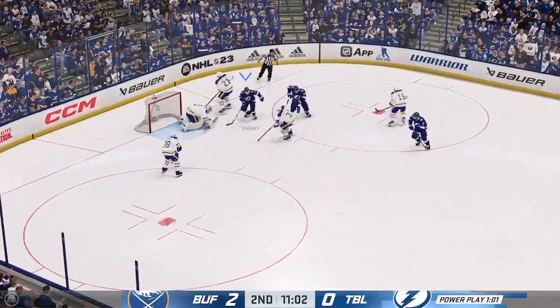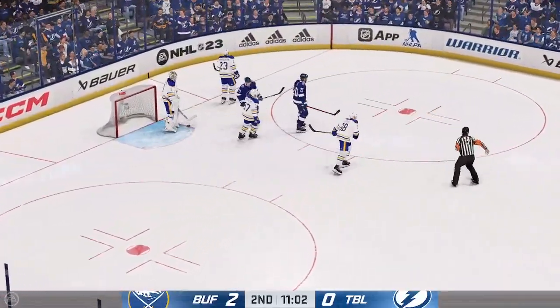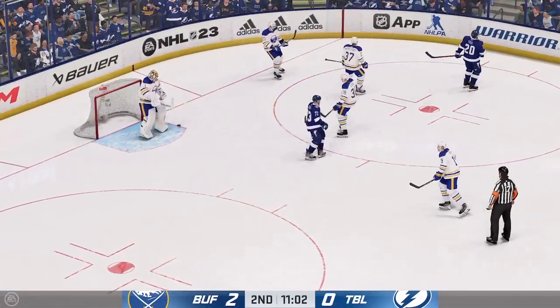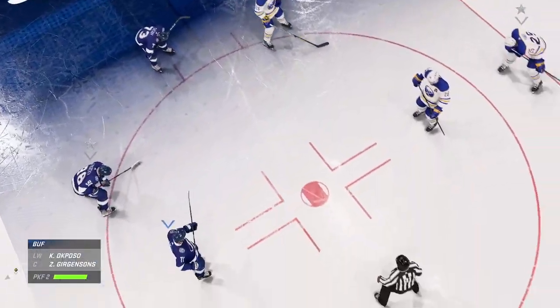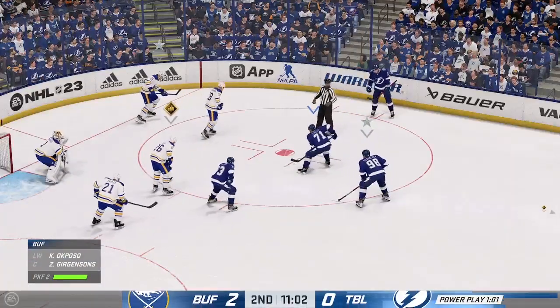Picked up by Luukkonen. The Sabres continue to chop the ice in half on their opponents. They take away space. They take away the passing lanes. They turn the puck over. Now they want to generate some offense in a really tight game.